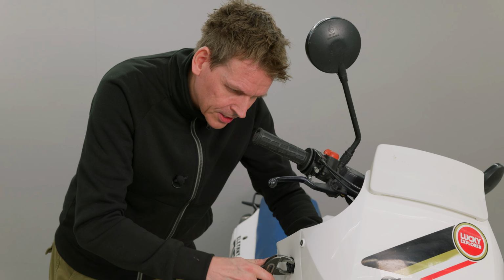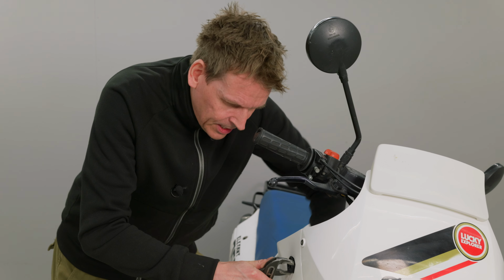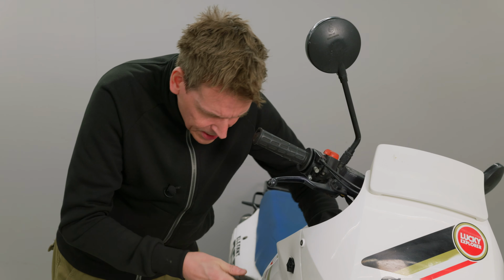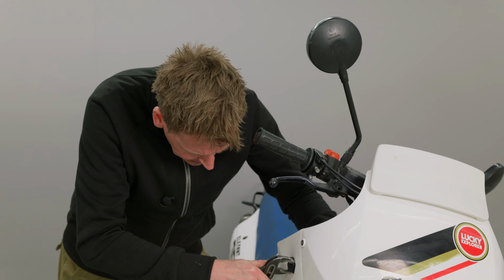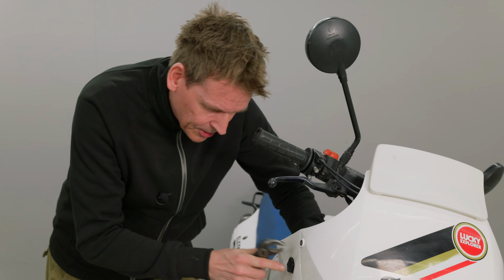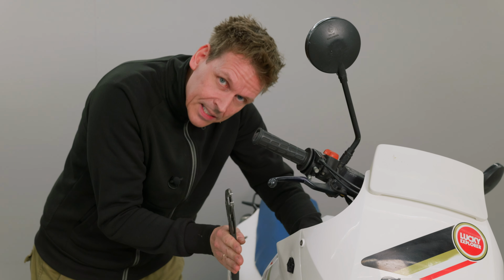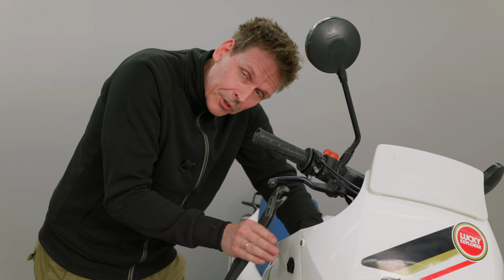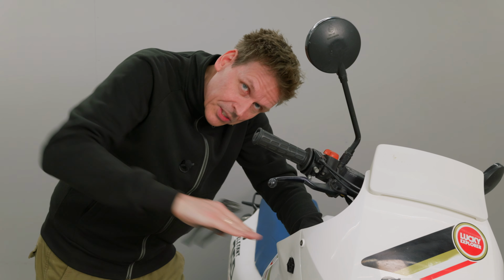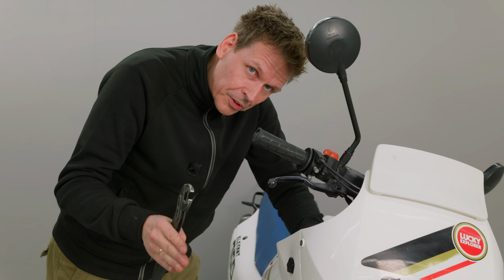Not sure if it's just this fairing that is worn and melted or has been deformed over the years, but at least that's how it looks on this bike. So this bracket here, this adapter, has a slight angle, so it forces the indicator to point more upwards, or actually just in a straight line, and also more forward.